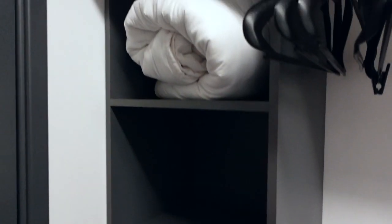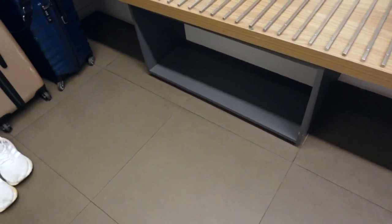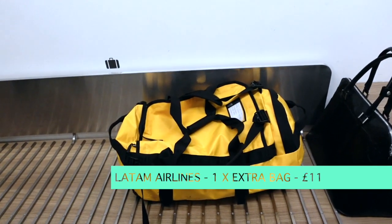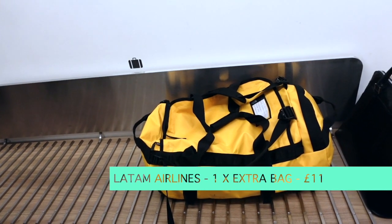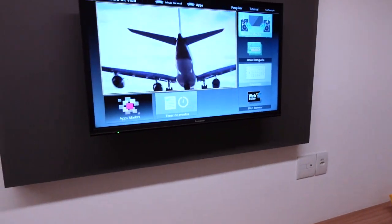Here, it's like a shelving unit. It's got a couple of bits on there. I think that might be an extra quilt or something. There's no wardrobe, but there is a rail with some hangers where you can hang your stuff. There's a little bit down there for shoes or to put bags, and then there's this great big long luggage bench, which is really useful. We've just packed what we need for tonight in this yellow North Face bag. We paid extra baggage today to have an extra bag on the plane. There is quite a small TV, really, considering the size of the room, but there is a TV up there. We won't be watching that, we're going to be too tired.